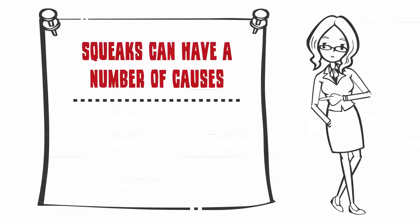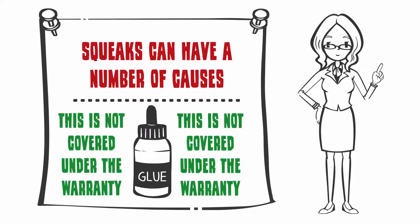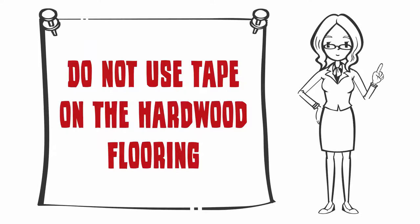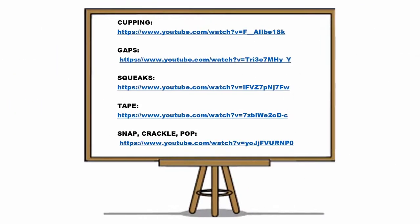Squeaks can have a number of causes and can typically be repaired with glue injections, but this is not covered under the warranty. Do not use tape on the hardwood flooring. The resins that prevent the tape from drying out weaken the finish, and when the tape is removed, the finish comes with it. Watch our videos on hardwood flooring problems.